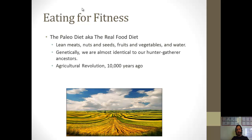And the philosophy behind this is we evolved eating these types of foods, and genetically we are very identical to our hunter-gatherer ancestors. About 10,000 years ago, what we call the agricultural revolution took place, where we started changing from this hunter-gatherer lifestyle to planting fields of grain, wheat, corn, so on and so forth. And our bodies really aren't designed to handle that stuff, is the argument for the paleo diet, or eating a real food diet. And I think that it makes a lot of sense.